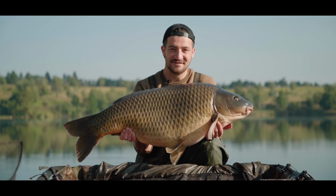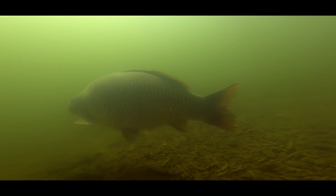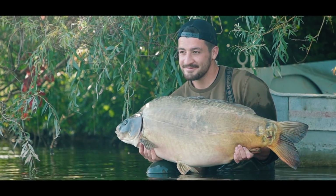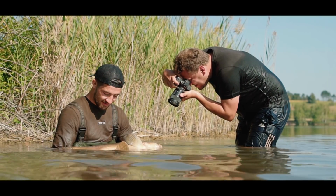You wait 8 years for a new PB and then you get 2 in the space of 18 hours. Henry had cracked it. Another PB, followed by 2 40-pound mirrors. Things were finally starting to click for him. This place is just another level.